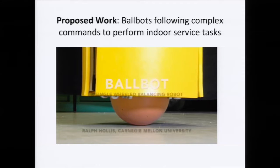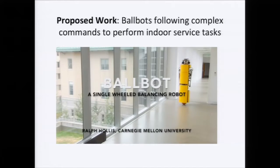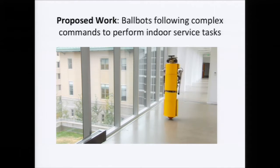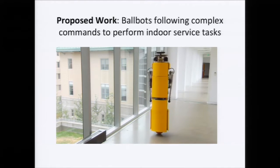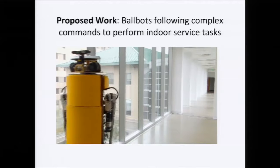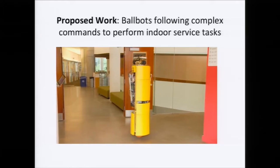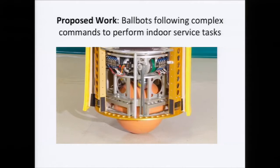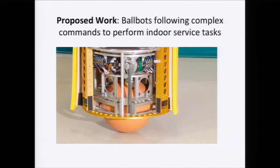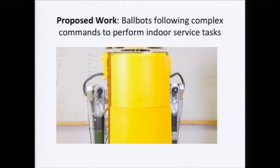Now we are very excited to work with Professor Ralph Hollis here. So, is it playing? Yeah. Ralph, do you want to give a short intro? Ralph invented this cool robot called the Ballbot. The Ballbot balances on a single ball-shaped device, and it can move in an omnidirectional way, which gives great mobility for an indoor service robot. We are planning to have this speech-enabled system on top of this robot.